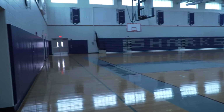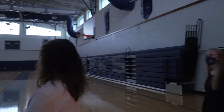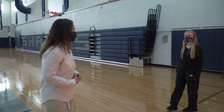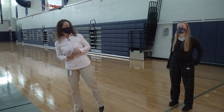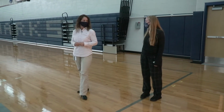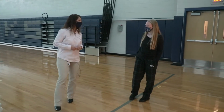Here it is. A lot of that stuff is sporting equipment that's used after school, but as you can see, the bleachers are closed up, and I think we are hoping and praying for some version of winter sports. At some point we will pack these gyms again and resume to normal, but right now this is unfortunately what it is.